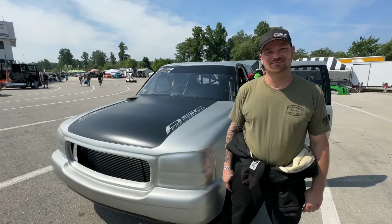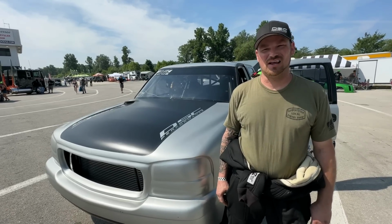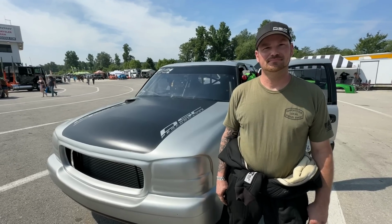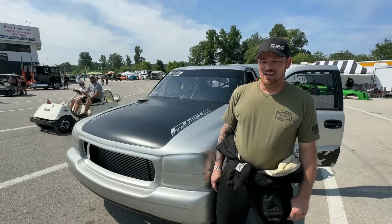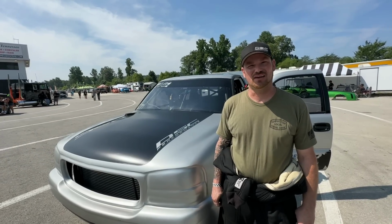So what do you do for a living? I got a shop up in northern Wisconsin, Dan Service Center. It's kind of a general service. We specialize in diesel performance. Very similar to our shop then. What is this truck here? It's an 07 GMC Sierra LBC truck.